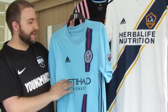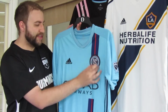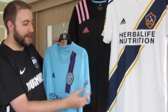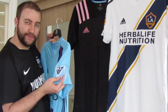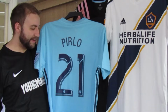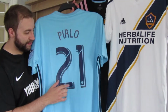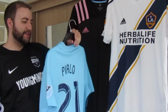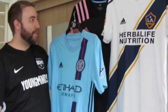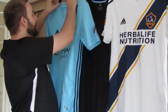I love the design of it. I love the aqua blue colour and a little bit of orange and navy on the stripe going down the left hand side there. It's got the light blue MLS badge there, and then on the back I had to get it with the Italian legend himself, Andrea Pirlo, and his number 21, with of course the MLS badge there as well. Out of all the MLS shirts, I'm quite torn between which is my favourite one. All three of them are really good, but this is the first one, New York City FC.